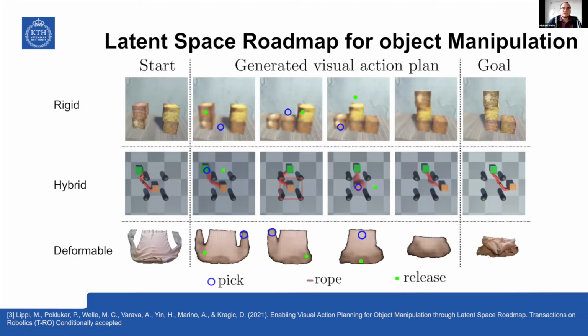Now, we tried this in 3 different domains. We had the rigid task, a box stacking task with quite similar looking boxes, where we feed in the start and the goal state. Then we have this generated visual plan. And here the blue and green circles indicate the action plan, where it picks at green, and then you move that over there.